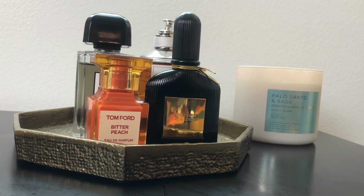So this was my January perfume tray. I really was super happy with all of the perfumes that I picked for January. I got a lot of good wear out of all of them. I'm just gonna go through each of them right now, then clear off the tray and get ready for February.